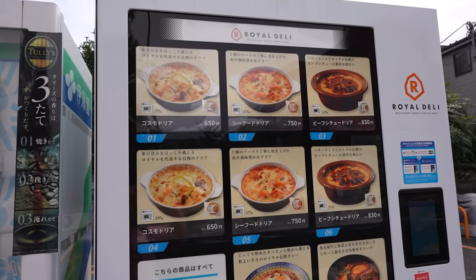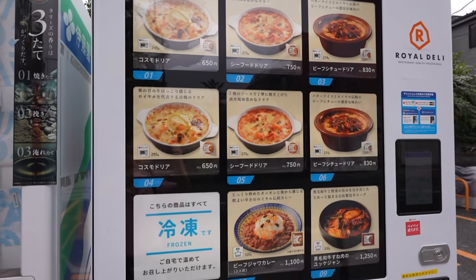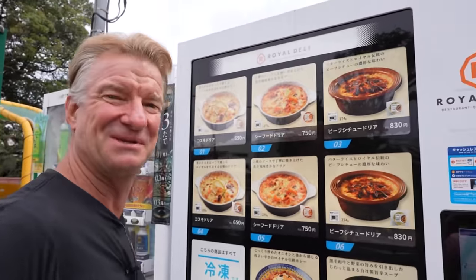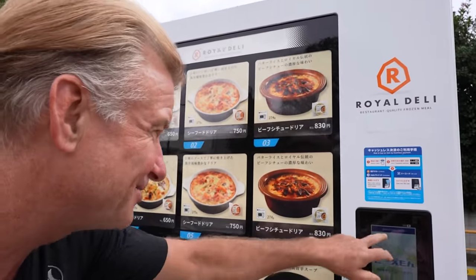Ho, what do we have here? It's a vending machine from the Royal Deli. Hey, what's going on, team? Nice to see ya. Let's see what we got here.